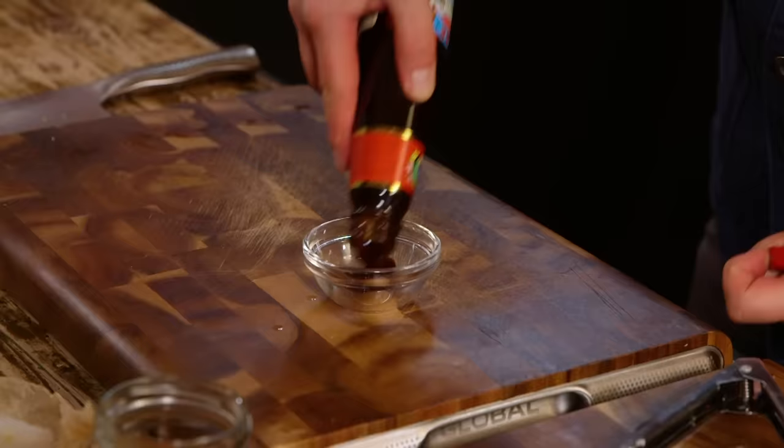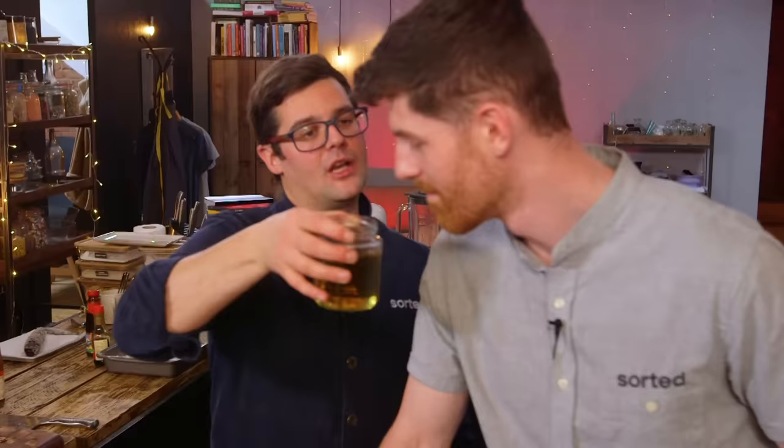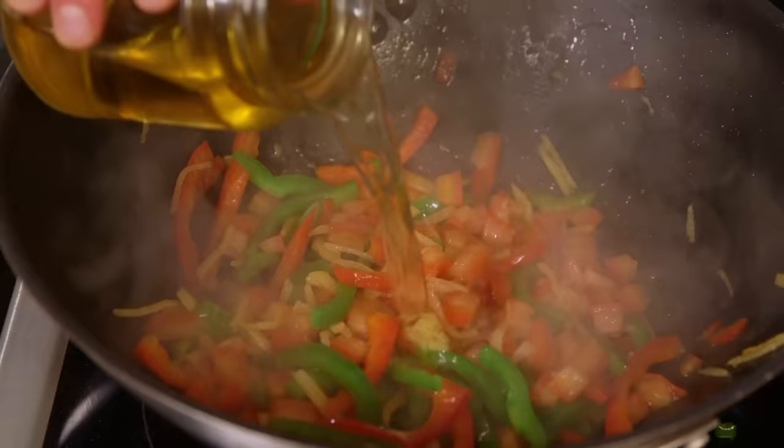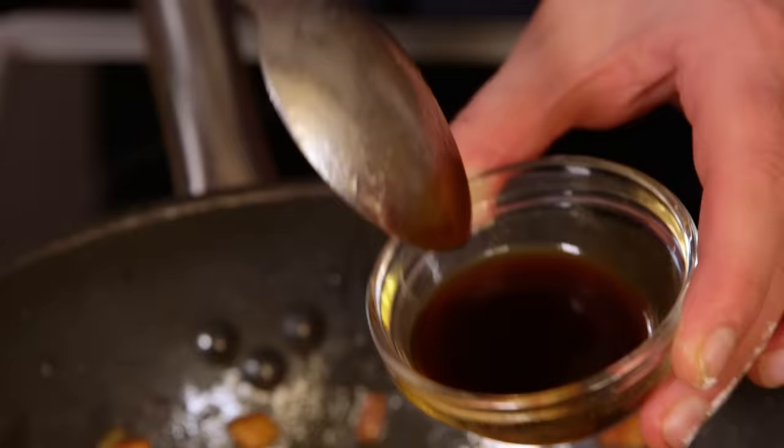More of that magic combination of oyster and soy. This is beer. Lager. Thank you. I have smelt beer before. Into the wok, ginger, pepper and tomato, stir fry for a couple of minutes, then add in the beer and your oyster soy mixture. It's not fishy.